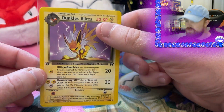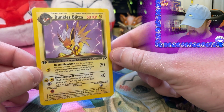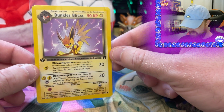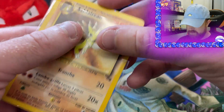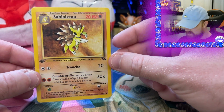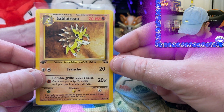Like, we got Dunkel's Blitzer right here. It's a first edition Rocket card, a German Dark Jolteon. It's beautiful. I love it. And it's fun to see the German names on all of them. I think every single one of these is first edition except for the last one I'm going to show you. I'll try and say them all. Sabla Iru. I don't know. He's got Combo Griffey, though.